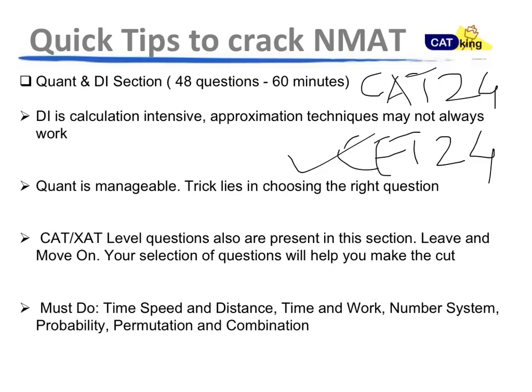DI at a lot of times can be calculation intensive. So your job at that particular point of time is to just mark and move on ahead. Don't waste your time because approximations may not be very helpful. In that case, your question paper would definitely have at least 2 to 3 questions in quant which are direct formula based. Probably trigonometry, cos A formulas, direct usage of time, speed and distance. These kind of questions which are easily scoring, you must ensure that you're doing it.